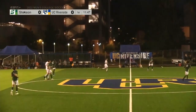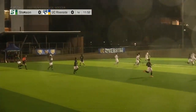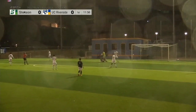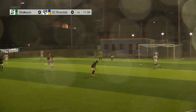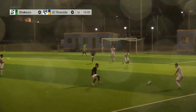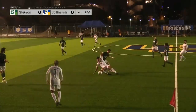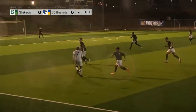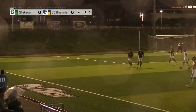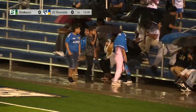Gonzalez will boot this out towards midfield. And Gonzalez will have to play this one in the rain. Sure-handed goalkeeper for UC Riverside. Good job there to get that ball to Leo Hernandez. Hernandez is stripped there. That'll be another throw-in for UC Riverside.